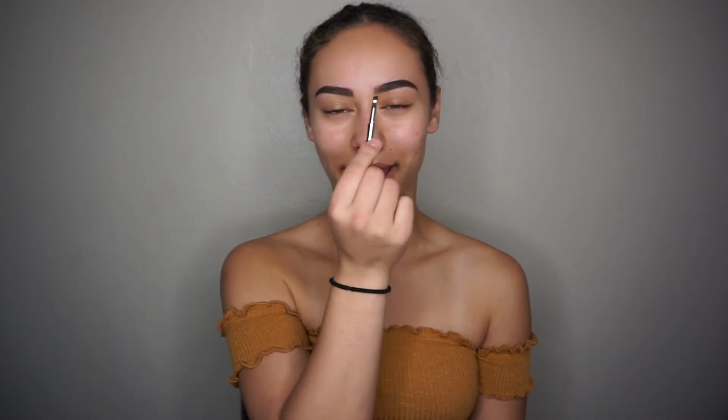But I will have to say, I am not a fan of this brush at all. I don't think the bristles are fine enough for it. It kind of makes my brows look bushier than they actually do, so I usually just use my MAC brush, which is this little guy right here. It is the MAC 263 brush, and it's this angled one right here. It is perfect for brows. It is my favorite, so highly recommend this one.